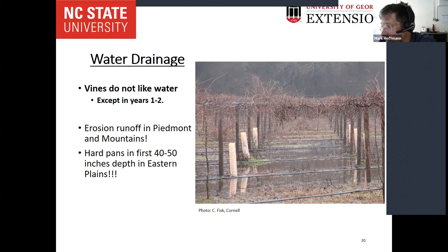Having standing water in your vineyard, like you see in this picture here, is not a good field site. You do want to observe whether you have standing water in your field site before you plant, usually after heavy rainfalls, and you want to avoid those sites. It's better to put your grapes on a little bit elevated land and test your soil. Ask your extension specialist or extension agent to come out with you and see if there's a hard pan before you start planting your grapes.